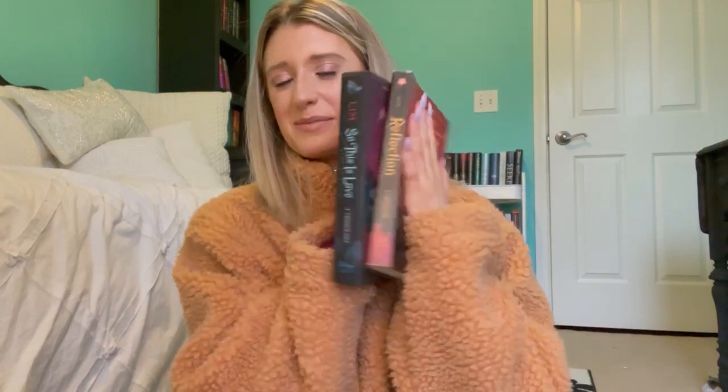I wish that they were both hardback or both paperback, but that's okay. It's okay. I'll be okay.